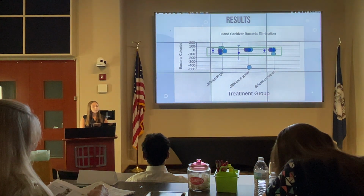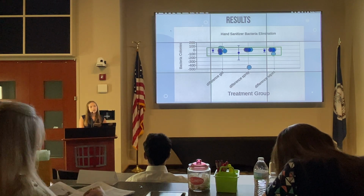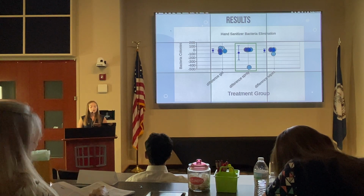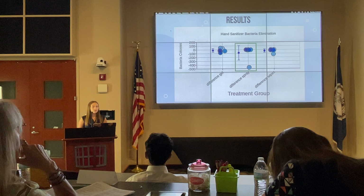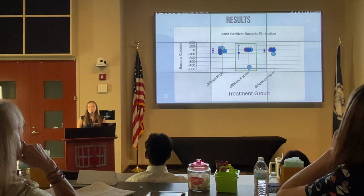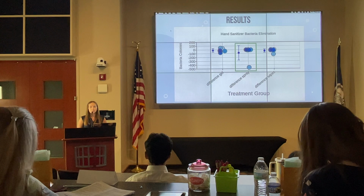Viewing this graph, it is also clear to see outliers within my participants, which cause the difference in mean, standard error, and standard deviation. To see an example of one of my major outliers, I've highlighted it in the green box. This is my largest outlier of -467. This outlier causes the average mean to be significantly lower than the other treatment groups. This further means that the lower the average, the more elimination that occurred. This also suggests that my spray data was skewed due to outliers within my participants.